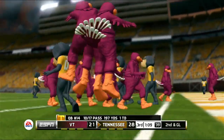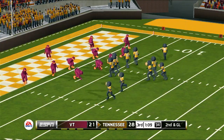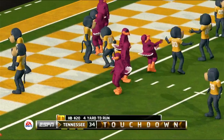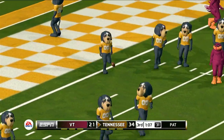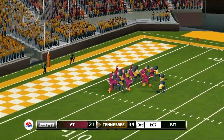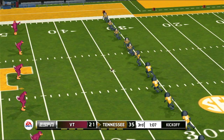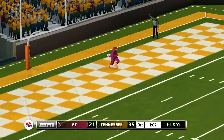Throws it away. Second down, goal to go. Ball on the 4-yard line. Makes a move and he's in for the touchdown. Makes the PAT. The kicker looks like he's ready to kick this one off. He just drills this one. This one's going to be down in the end zone for a touchback.